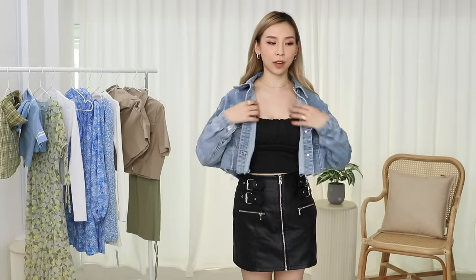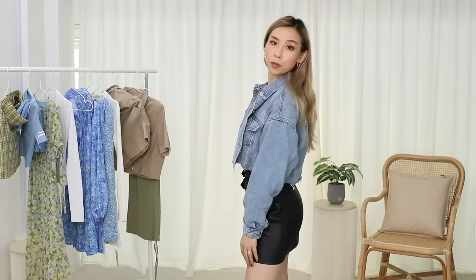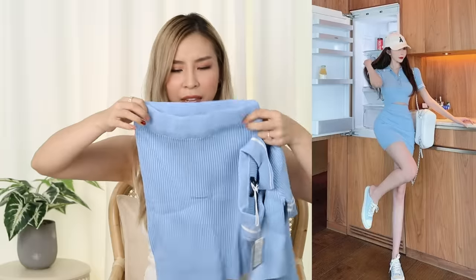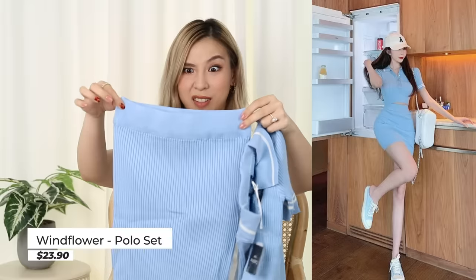Like this, it kind of feels a little bit boxy, but I think if I just turn out the edges a little bit, it looks a little bit more fitted for me. I like it. I think this was a good find. This is like a fitted set. This is the skirt, I think. Is this a skirt? Yeah, this is a skirt.